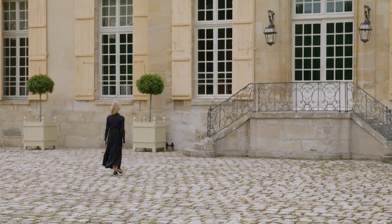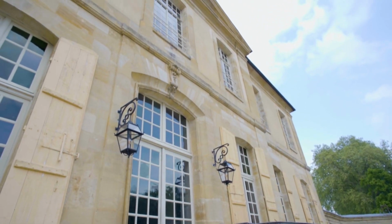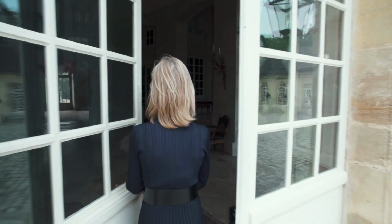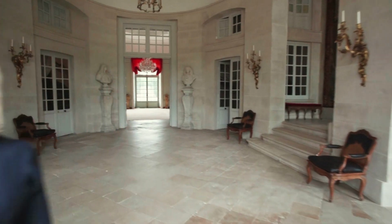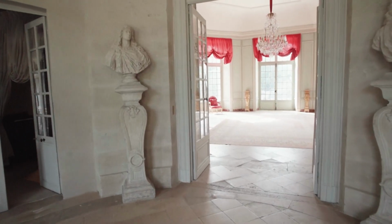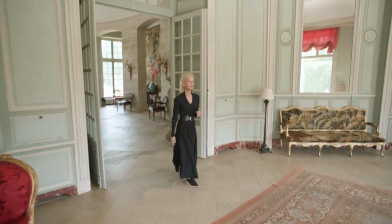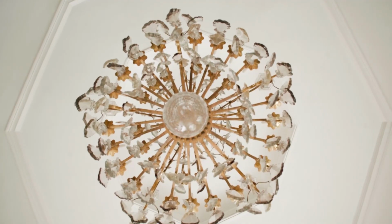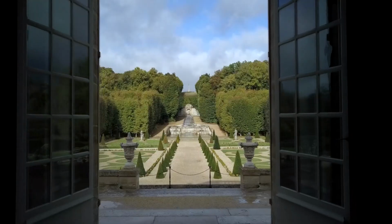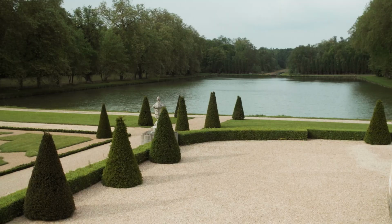So, let's head inside. When visitors arrive from this incredibly austere neoclassical facade, we go forward into this elliptical hall, which was totally unexpected for something so austere from the outside. From the elliptical stair hall, we enter into this amazing octagonal salon that was built specifically to take advantage of the vistas of the gardens behind.